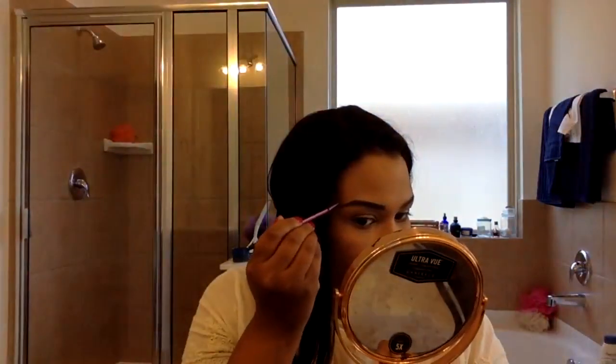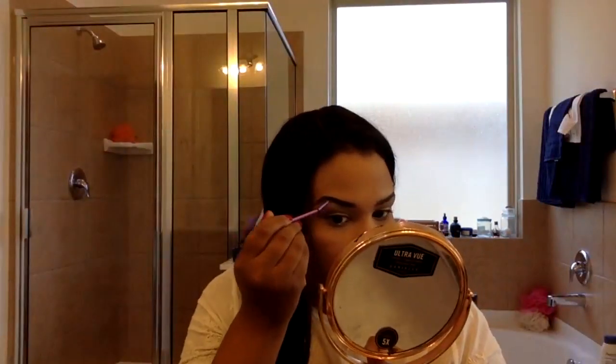So I'm trying to get this tail on because I've plucked all my hair off. Does that look better?